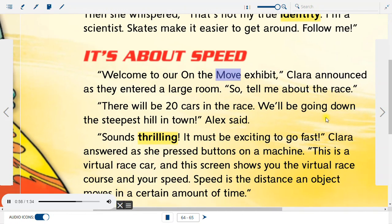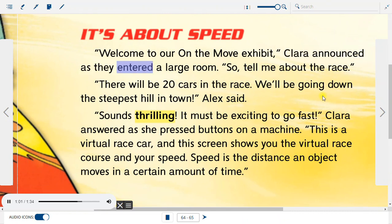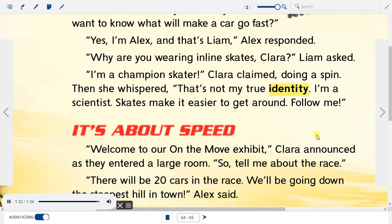"Welcome to our On the Move exhibit," Clara announced as they entered a large room. "So, tell me about the race." "There will be 20 cars in the race. We'll be going down the steepest hill in town," Alex said. "Sounds thrilling. It must be exciting to go fast," Clara answered as she pressed buttons on a machine. "This is a virtual race car, and this screen shows you the virtual race course and your speed. Speed is the distance an object moves in a certain amount of time."